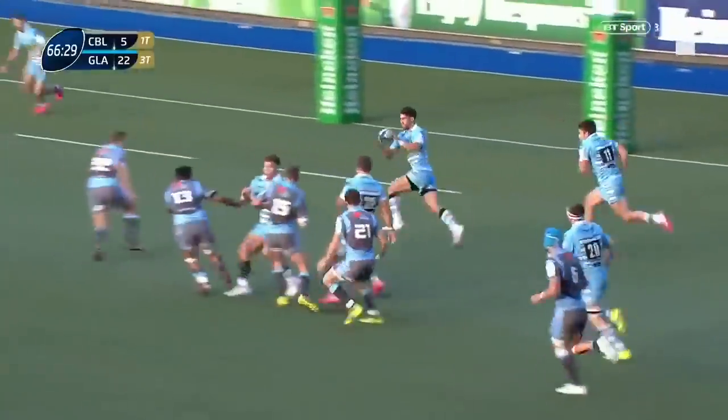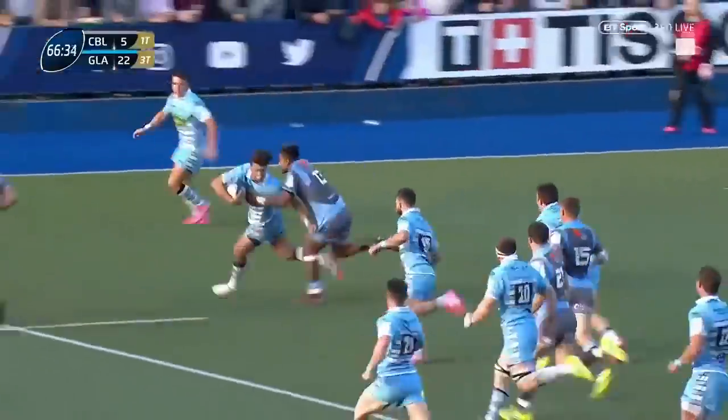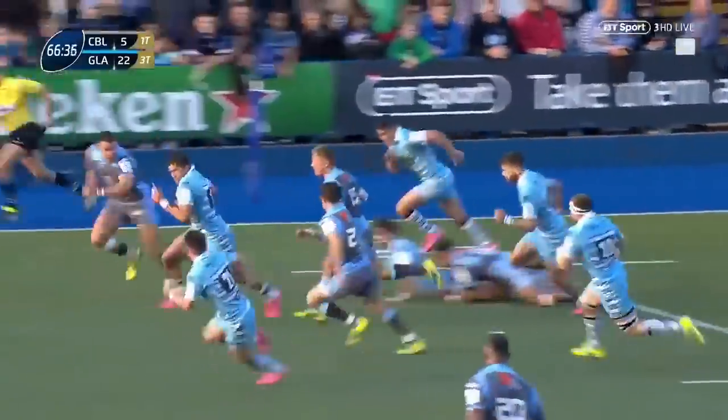And Horn, there's no time getting it away. Hastings on the wraparound, and he's got a lot of pace for a fly half, I can tell you. Gets the offload away.